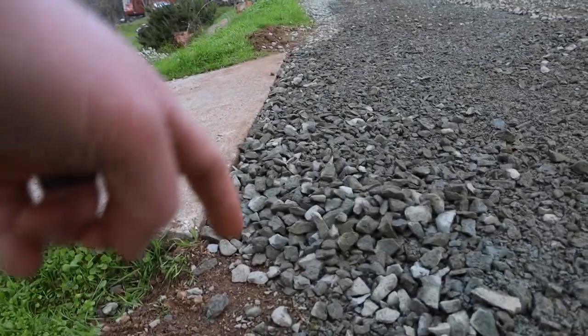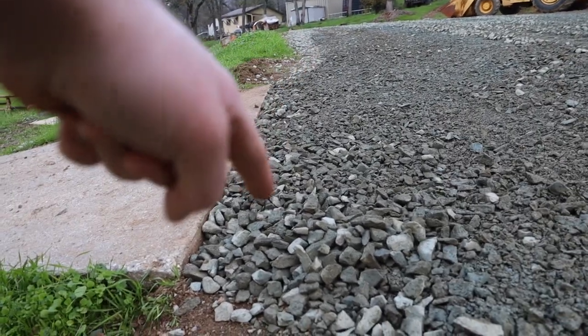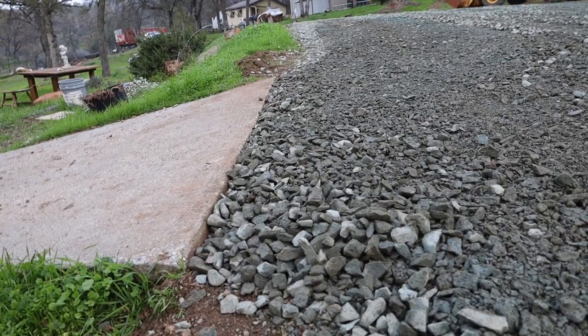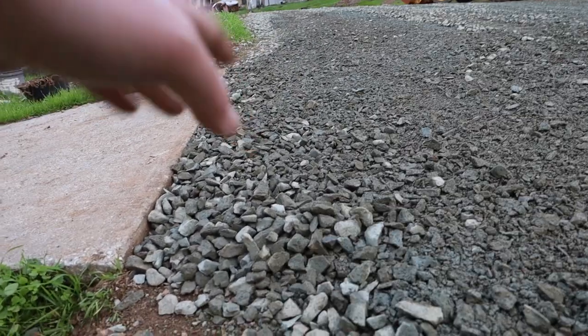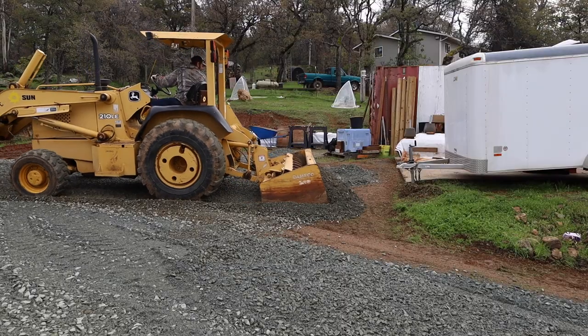That little cutout that I did in front, cleaning it out, helps out a lot because you don't want the gravel to be above the sidewalk and then it's just gonna roll in or onto it, especially because we're on a hill here. Cutting that little trench allows the gravel to be flush with the sidewalk.